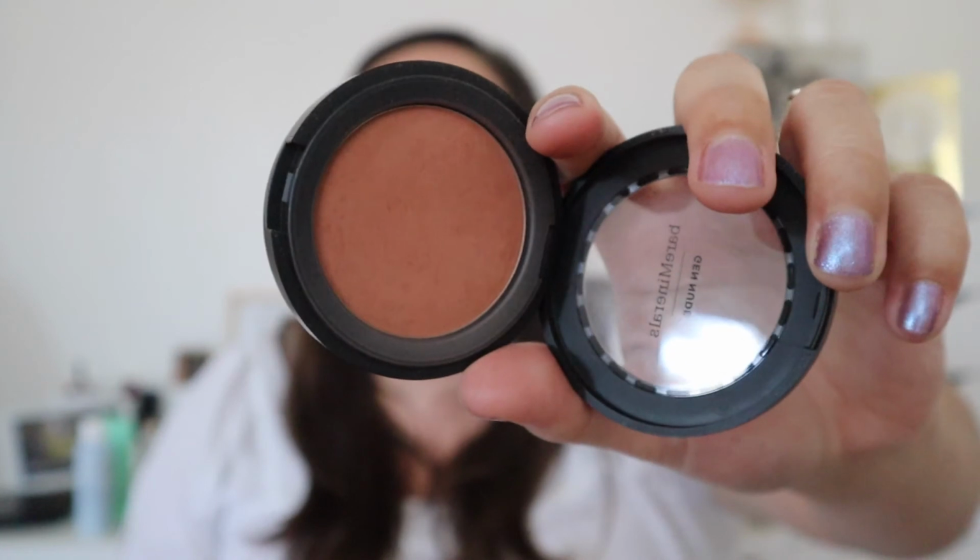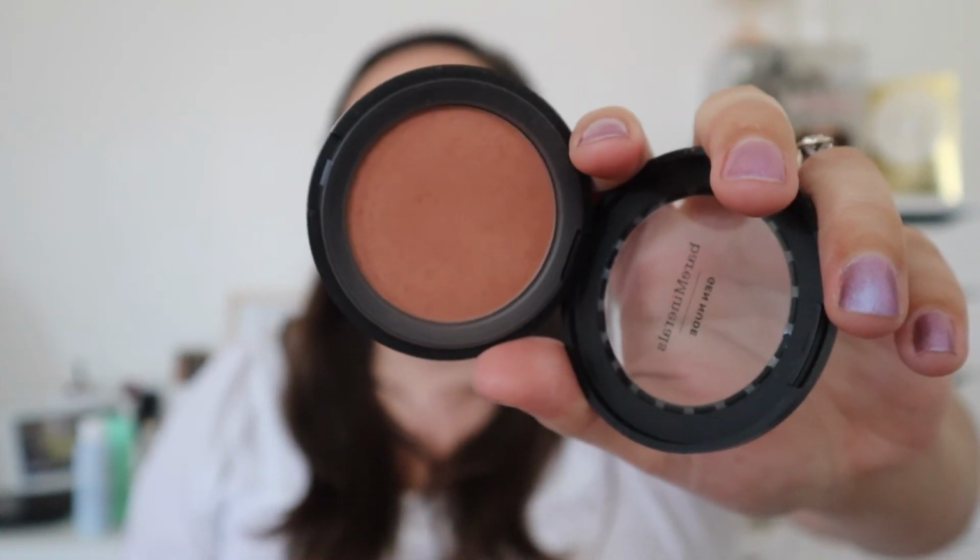This is from BH Cosmetics. This is one of their, excuse me, this is from Bare Minerals. Where did BH Cosmetics come from? This is from Bare Minerals. This is their Gen Nude Powder Blush in the shade Let's Go Nude. This is one that I did pick up from TJ Maxx and Marshalls a while back, but I have to say these blushes are still being sold there.